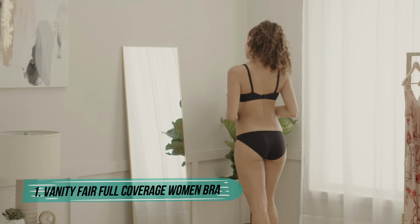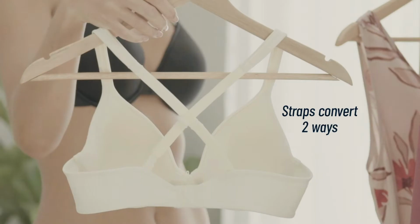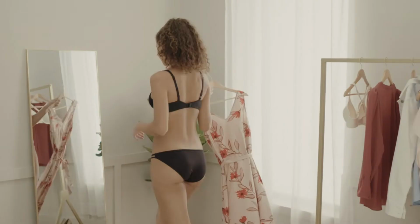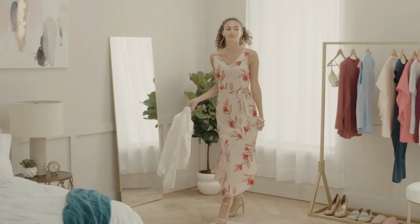Flow to the Vanity Fair Body Caress Full Coverage Underwire Bra. Softness for all-day comfort and a smooth look under clothes. For wardrobe versatility, it has two-way convertible straps and a soft support band with no-poke underwire. An underwire bra that will have you full of confidence. The Body Caress Full Coverage Bra by Vanity Fair.